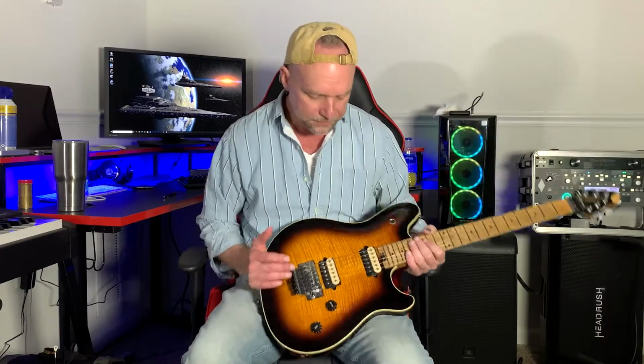But this has been one of the greatest playing guitars I've ever had in my life. And until today, it is still one of the greatest playing guitars I've ever had in my life. And I just cannot bring myself to part with it. And it's pretty cool that it's actually a pre-patent Wolfgang, before he actually got the patent on the instruments.